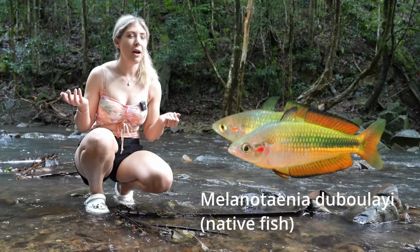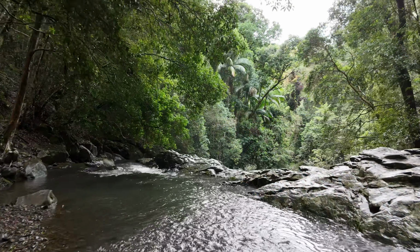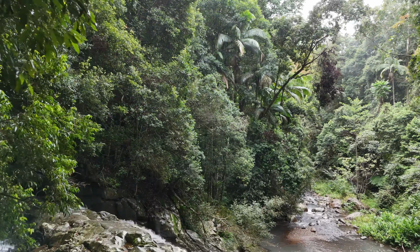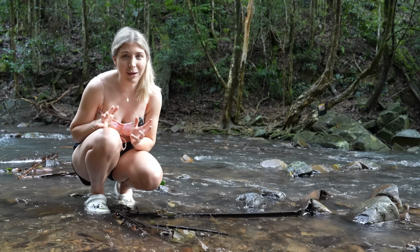but I'm just not sure how typical river fish like the rainbow fish would go when it's an area with waterfalls like this, because it would be a nice spot for them to live, but I think that they would probably just want to go down where it's further and a little bit less currenty so that they don't get washed down. So I'm not too sure how much luck we're going to have finding anything.